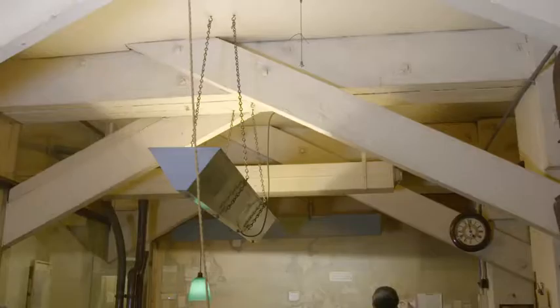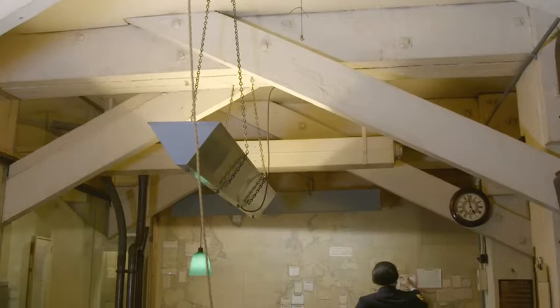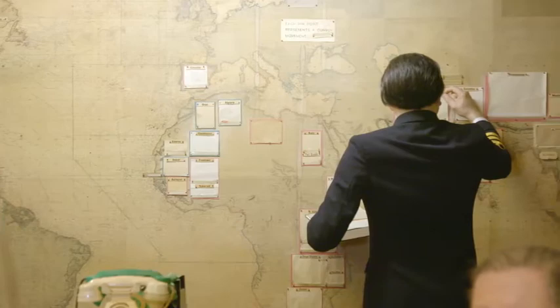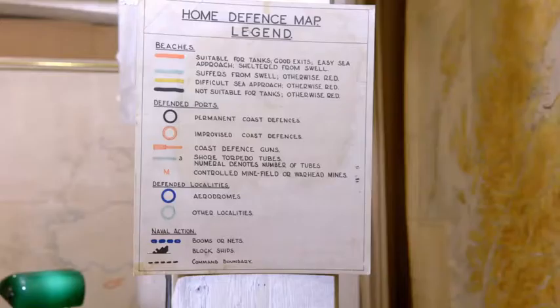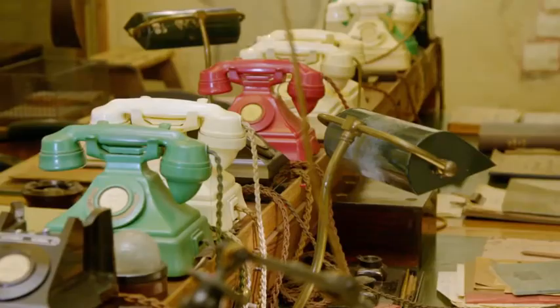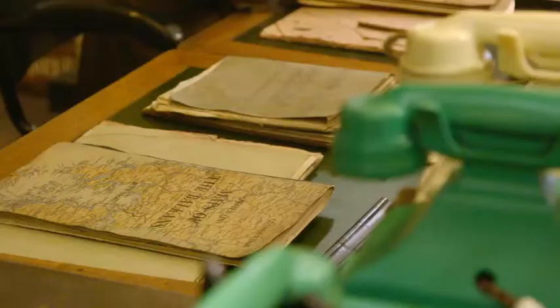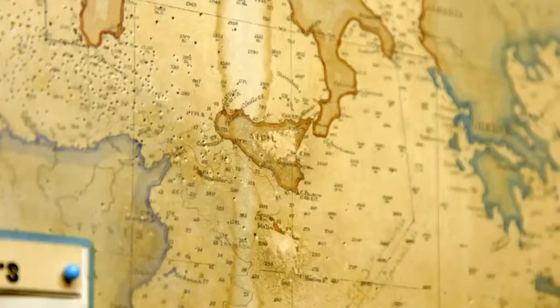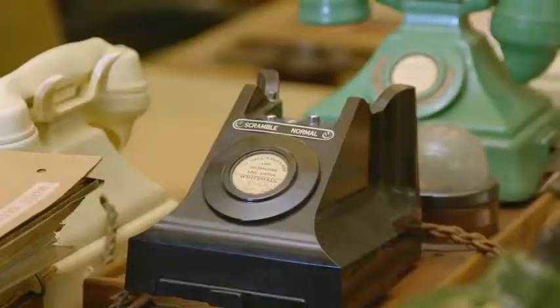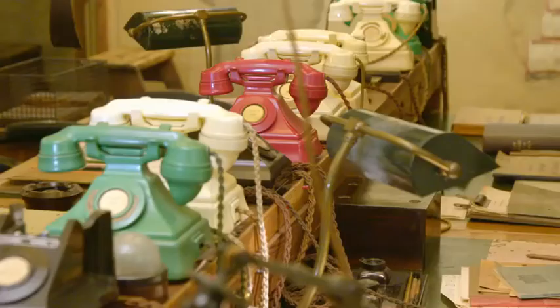One of the most essential rooms to undergo reinforcement was the map room. The map room is the beating heart of the whole establishment. It's the most important room. It kept a current record of the war. It was up to date every minute. It was constantly changing the maps, keeping a record of exactly what was happening in the war. And it was very much state of the art, up to date. It was absolutely crucial to everybody who worked at the highest levels of strategic conduct of the war.